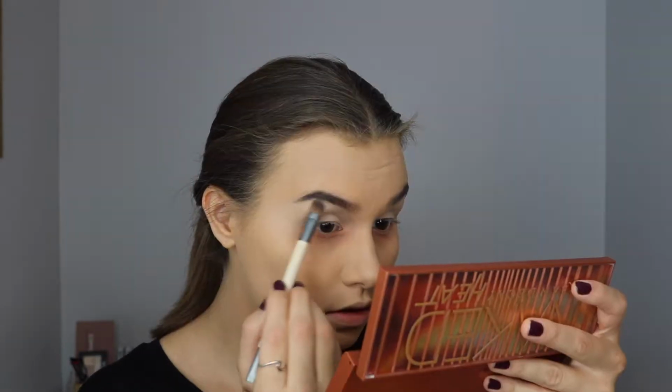I'm gonna go in and take the shade Ounce. It's the lightest one right there. I'm gonna put that under my brow bone and all over the eye.